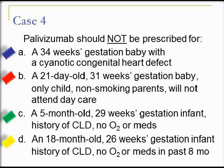Patient C, again, born at 29 weeks, is less than 6 months of age, so again would be an eligible candidate, even though their chronic lung disease has not been actively treated lately. So that leaves patient D as the patient that it would be least cost beneficial to use palivizumab prophylaxis in. This patient has chronic lung disease, was born prematurely, but is older and has not received any medical management of their chronic lung disease in the past 6 to 8 months. So they would benefit the least, so that would be the correct answer here.